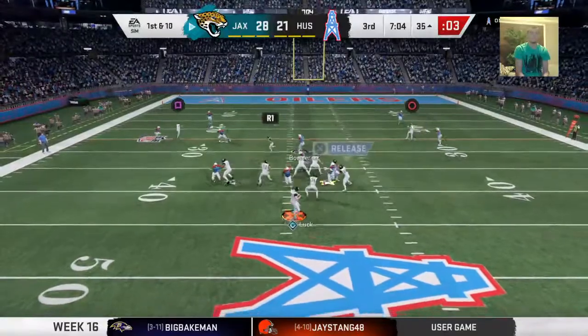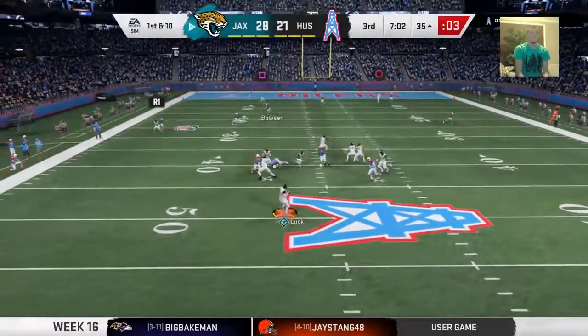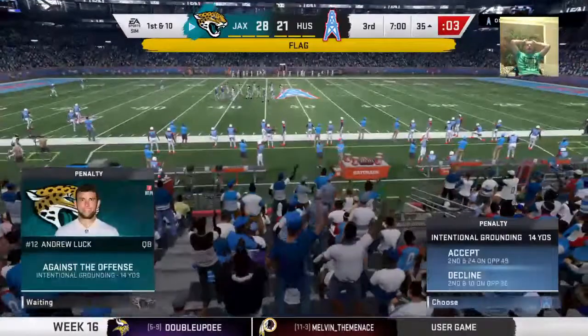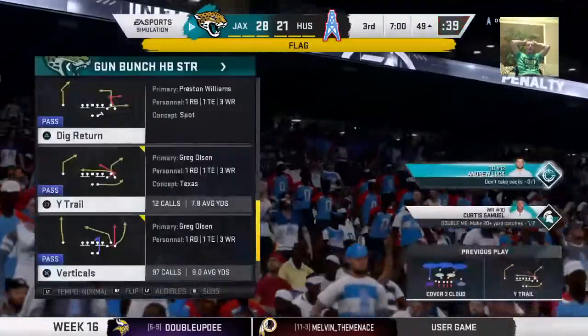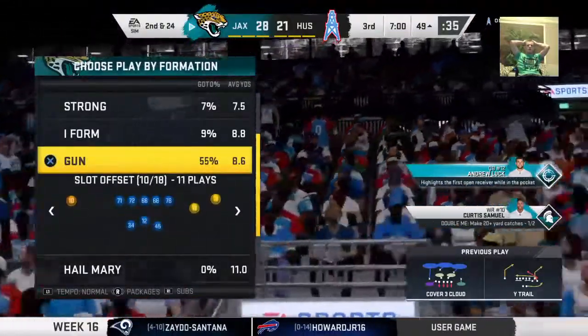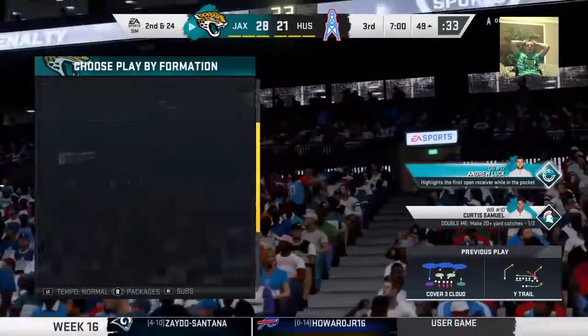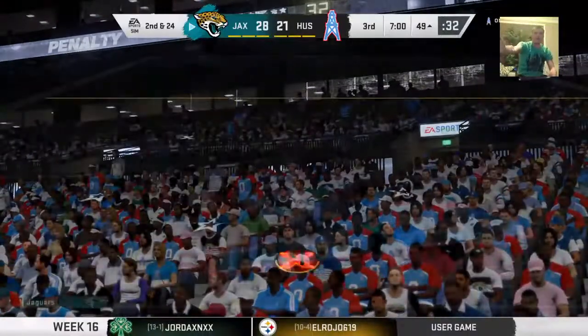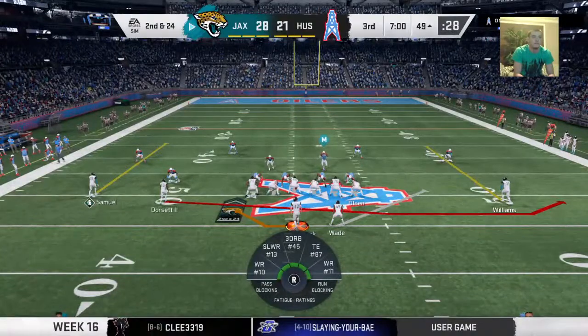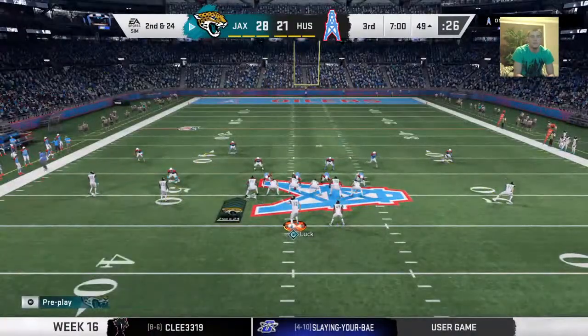Back to throw. Love. He's right there. Incomplete. Oh my God. Are you kidding me? Let's see what that's about. Are you serious? That's crazy. He was standing right there. They lose the yardage, and of course they also lose the down on the grounding call, and it's quickly 2nd and long.